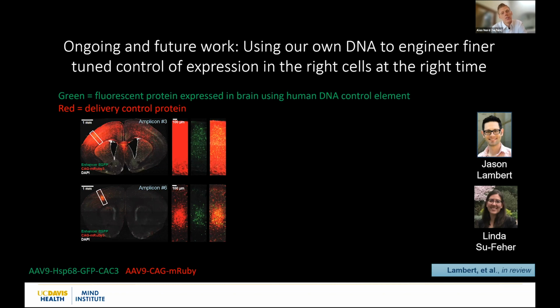a target gene. So this is a proof of principle experiment where we have a red delivery control to test how well we're getting our virus into neurons. And then we have a green fluorescent protein that's our target that we're trying to induce. And you can see that we inject the virus into the brain. The neurons are infected by this virus and then express this protein.